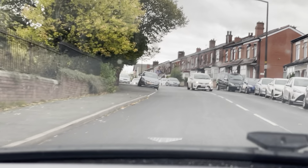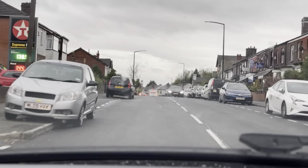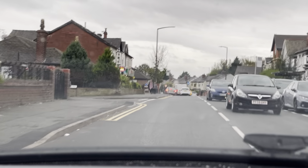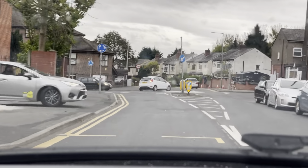This is a 30 miles road, but no need to rush. Keep going nice and steady because there are too many parked cars both sides. After 200 yards, go left on the roundabout, first exit. We are on Rifton Lane at the moment, and we're gonna turn left at the green lane. Go left on the roundabout, first exit.